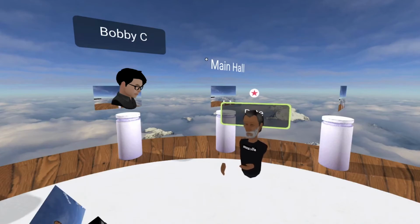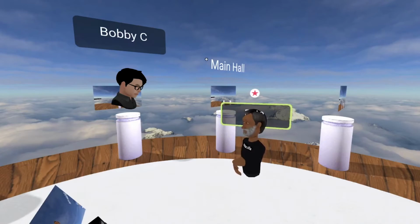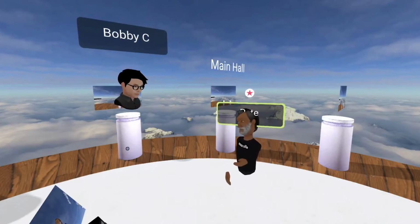When you go out in public, you may see people talking about things or behaving in certain ways that you don't like. In real life, you don't have any control over that. And the cool thing is in virtual reality, you can just point at somebody and press the button and boom, they're gone. You don't see them anymore.